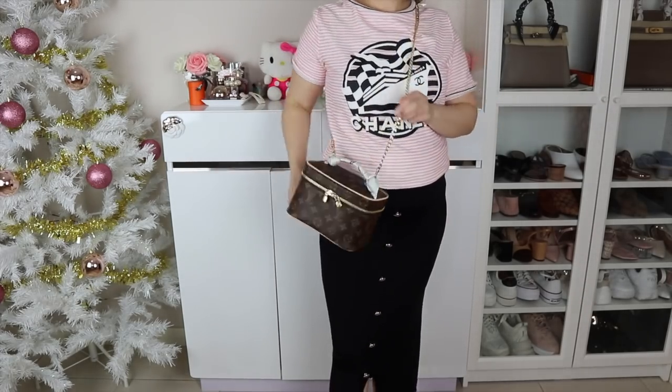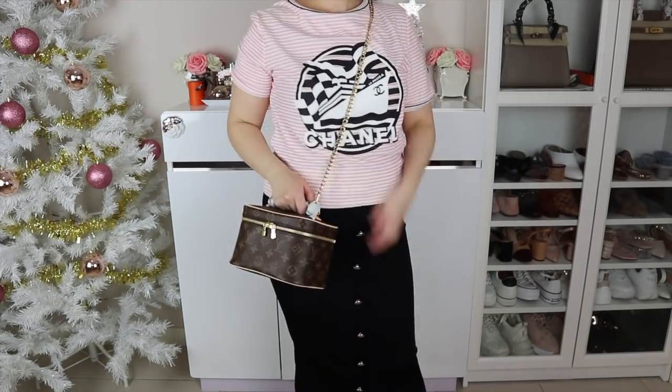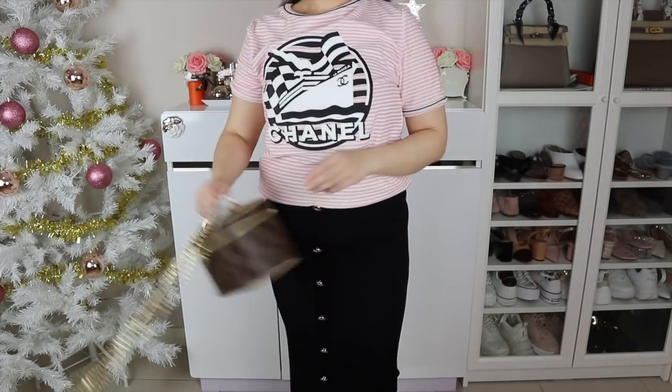Would I recommend it as a toiletry bag? Look, for the price that you pay, I think no. I think that you would be better off going with one of the other toiletry bags if you do want to use it as a toiletry bag, or even just buying a toiletry bag pre-loved if you want a monogram canvas or a Louis Vuitton toiletry bag. That's just my personal opinion. I know people have bought this bag to use it as a toiletry bag, but yeah, that's just not my preference.